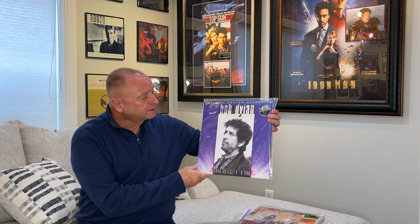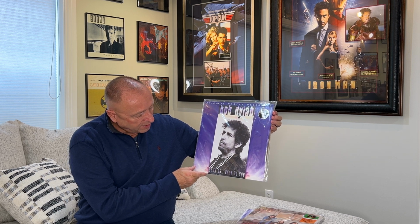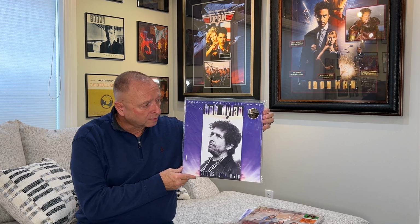And then this album here that just came out from Mobile Fidelity on their Super Vinyl, Bob Dylan, Good As I've Been to You. Excited to listen to this album. I haven't even had a chance to open it yet, but I'm excited to listen to it. We'll be talking about that as well in an upcoming video. So anyway, we've got a lot coming down.